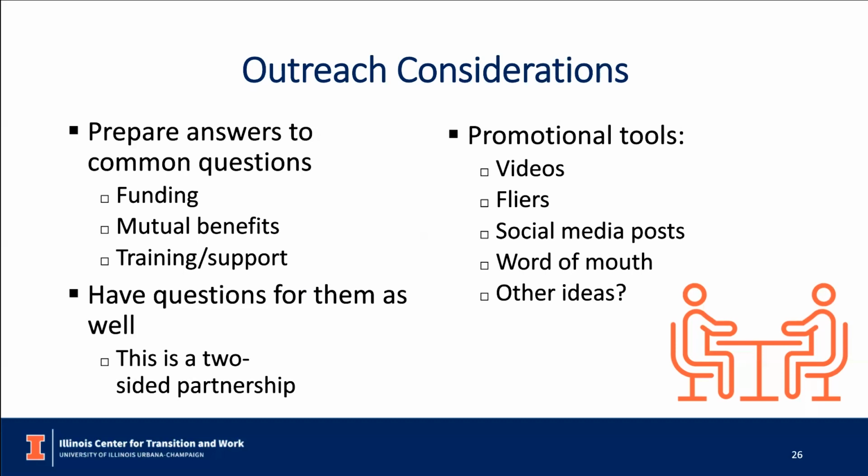If you have one job site that's really booming and you think it'd be great to show other businesses so they can see what it looks like, get some little video shorts or testimonials from students or businesses that have participated in the past. Even a flyer to show what you're about or what you're trying to establish.